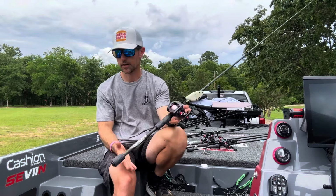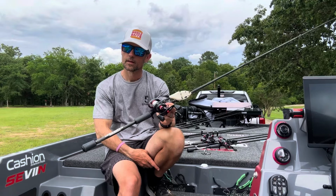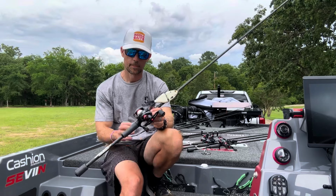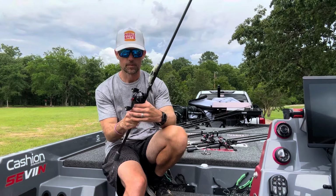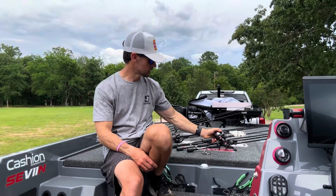I've caught a bunch of fish on it this year. Maybe I didn't catch one on it at Hartwell, but the previous two tournaments, I believe I did catch one on a glide bait. So pretty cool. I caught one every day at the Pasca tank on the glide bait, all three days.